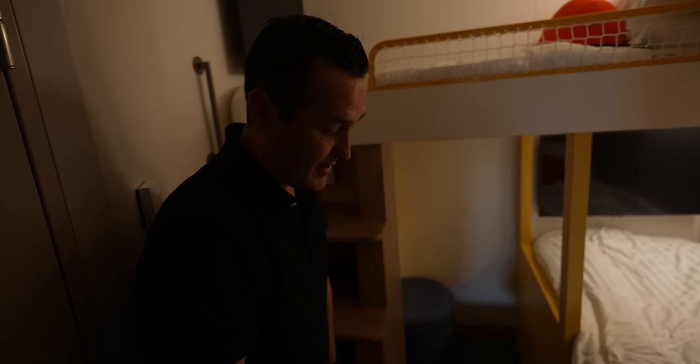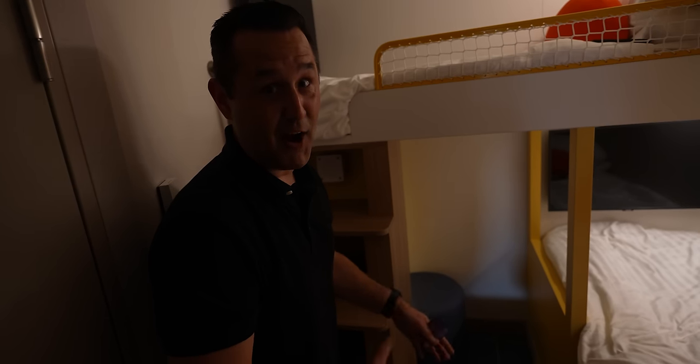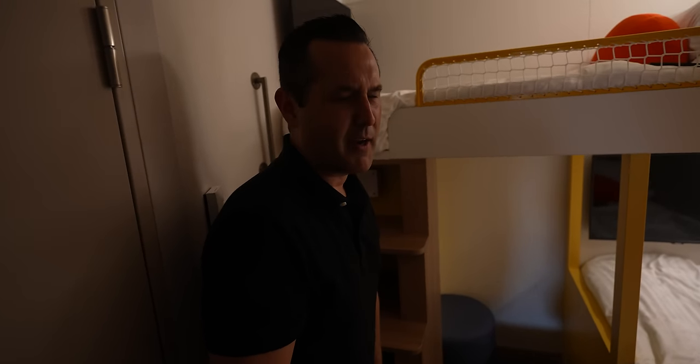Ooh, you could put so many snacks in there. Lots of snacks. We're gonna have midnight snacks. I'm gonna have pieces of carrot cake down there for when I get hungry at like 3 a.m. in the morning. You think he's kidding? You think I'm kidding? He's not.